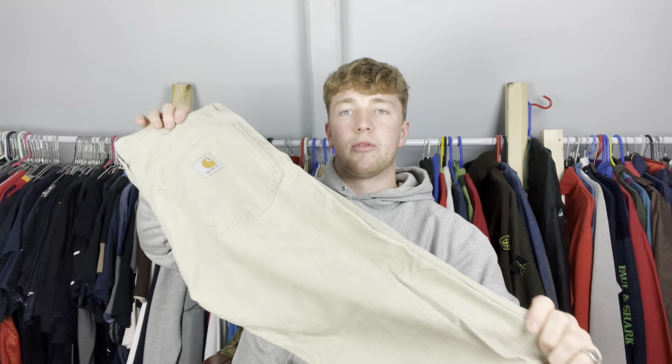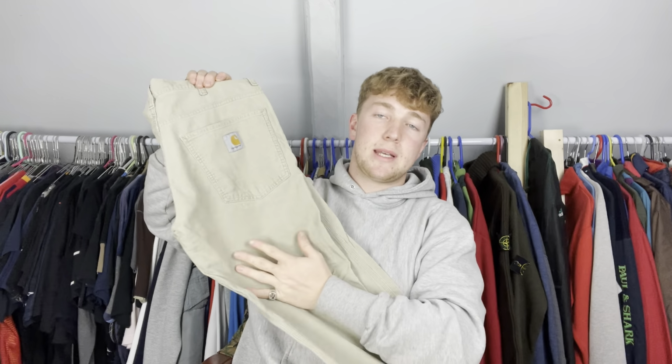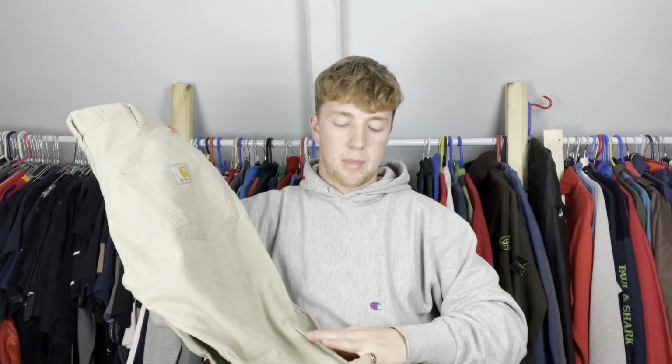Then I got a pair of Carhartt corduroy trousers. Again, I did pay a £10 on them. The guy knew what he was selling. I don't mind buying them because they are Carhartt, and you just can't go wrong with Carhartt quality. And should get around 25 to 35, maybe a bit more. I know retail's pretty steep on most Carhartt stuff, but again, I'll have to have a look on Depop and see what it goes for.